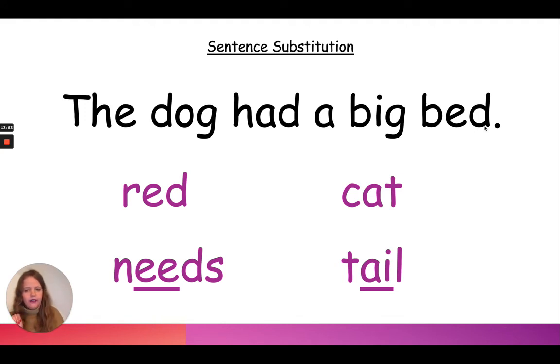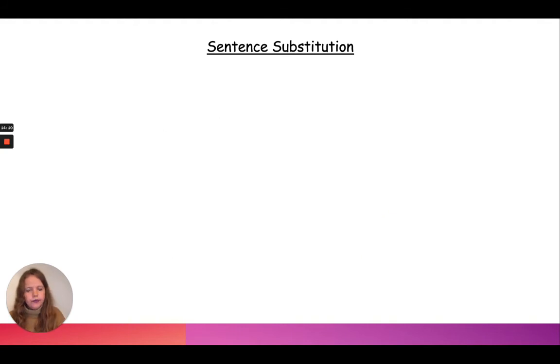Ooh, the first word that we are going to use is this word, red, the colour red. Where could red go in our sentence? So remember, our sentence is, the dog had a big bed. Where could red go in our sentence? Have a think. Let's have a look.